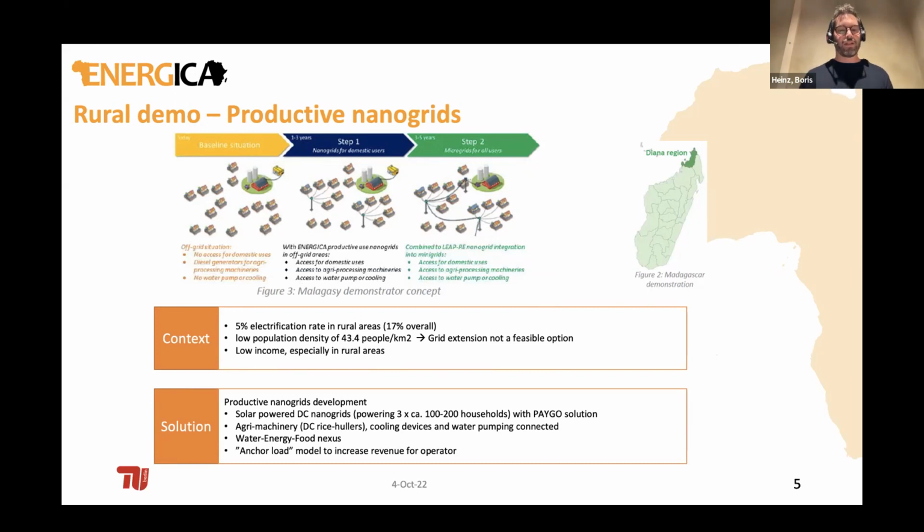With a low population density of 43 people per square kilometer, which basically translates into a difficulty to extend the grid for sparsely populated areas, coupled with low income, especially in rural areas. So the solution with the nanogrids would involve solar-powered direct current nanogrids, powering 3 times roughly 100 to 200 households with a pay-as-you-go solution. This as an anchor load is tailored to rice hullers, cooling devices, and water pumping, which is locally used and addresses the water, energy, food questions in that region.